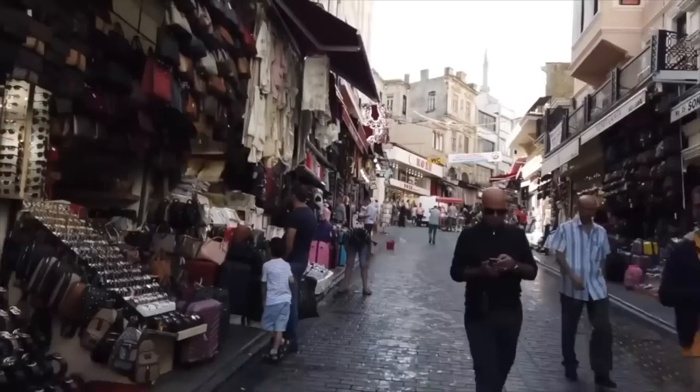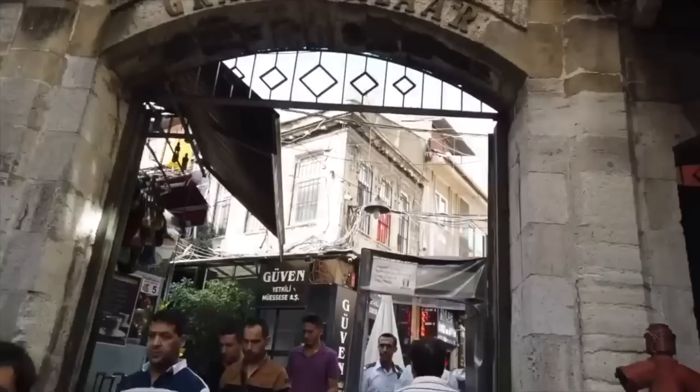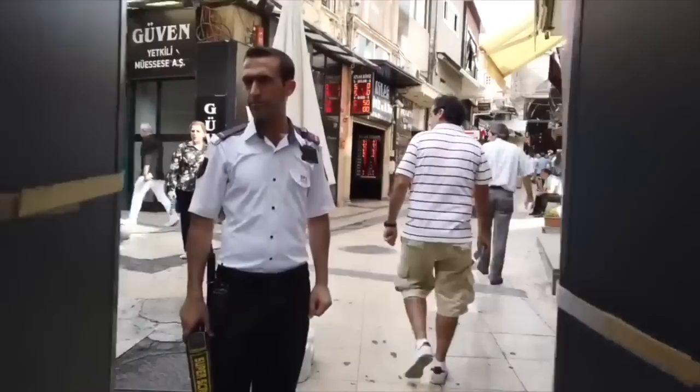Its older name, of course, was Constantinople. And this is what's called the Grand Bazaar. It's where you can buy basically anything, and I've heard that up to 200,000 people visit this site each and every day. You have to go through a metal detector, as you can tell. So here we are in the Grand Bazaar.